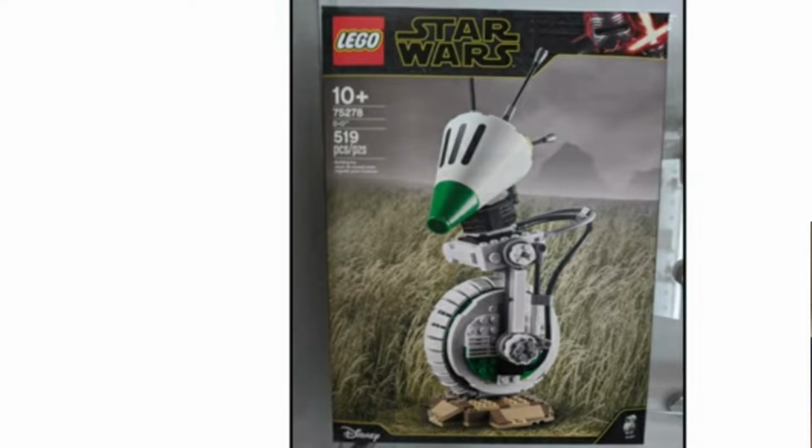Another set that we're getting is a May UCS set. Probably not the gunship, because the gunship was only decided a couple weeks ago or a month ago, maybe. I forgot. I think a couple weeks ago. So they wouldn't have much time to put the set in production. Most likely, I'm thinking it's an A-Wing or maybe even an ARC 170 would be cool. You never know. But anyways, getting into the actual summer sets.